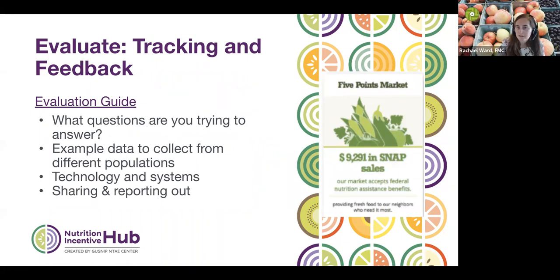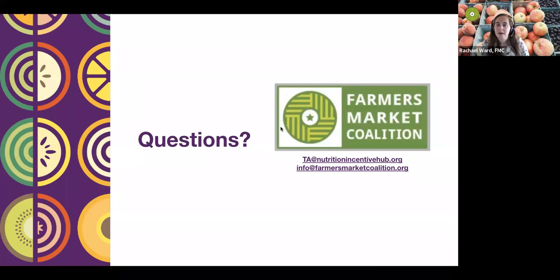And then finally, data was meant to be shared. So don't collect anything that you don't have a plan for using. And as you're creating your surveys or determining what metrics to collect, ask yourself how that data will speak to the SNAP program's process or impact, and how you'll share that back with the community. So that's really it for the promotion and evaluation piece.